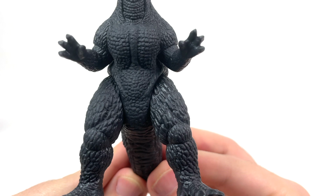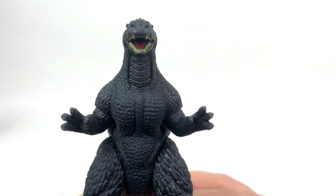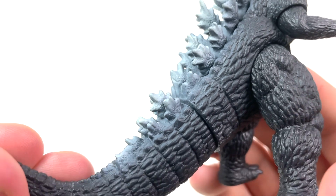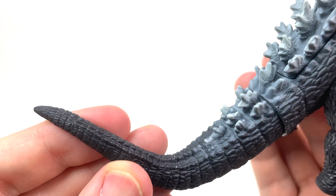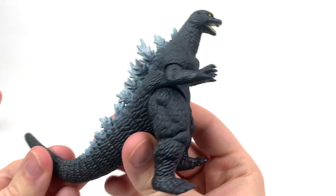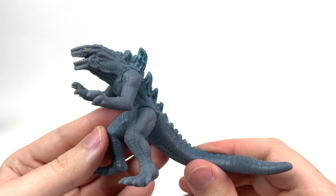We all know Bandai are the kings of detail at a cheap price. Yes, we do. And we all know when they paint stuff, it looks great. I mean, hey, look at that. They didn't even paint all the way to the tip of the tail. You liars. Thankfully, that's mostly present on all of these. And yeah, I really don't have any complaints, but enough of this. Let's take a look at Zilla.